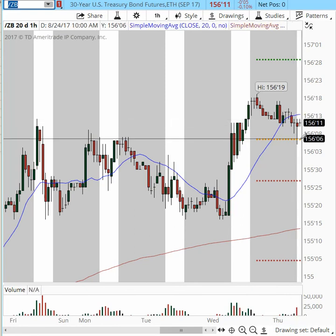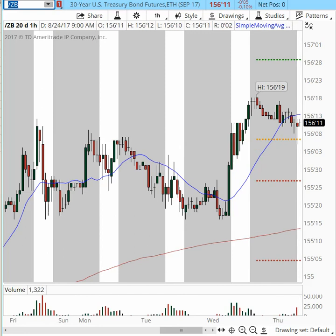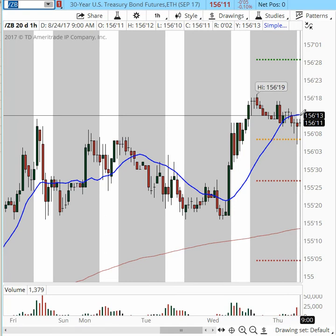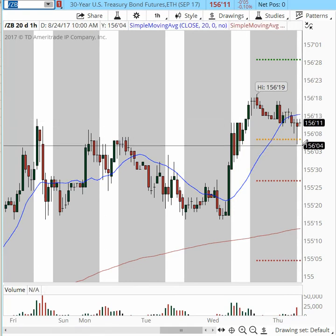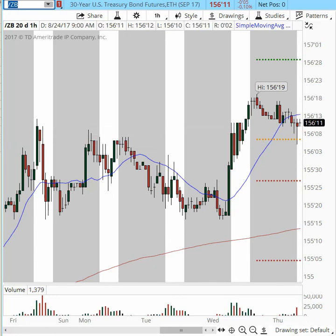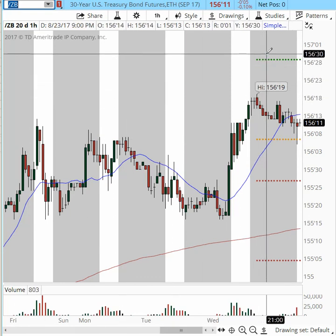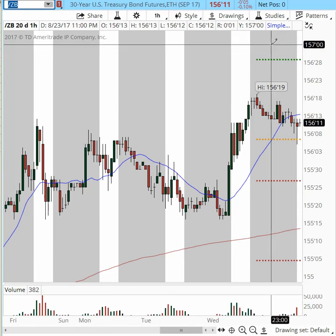So far, price is a little wiggly on this setup on the hourly chart. 156.05. We do have the open, however. And it is trading in a bit of a large range right now, but obviously we will be looking at a possible stop at 156.04, and a trigger above 156.12 may take the price higher back into this prior high and continuing higher, like I said, into the 157 area right here.